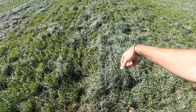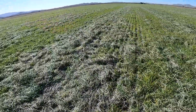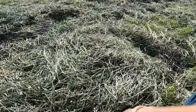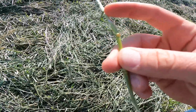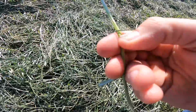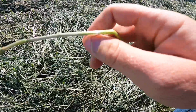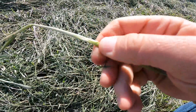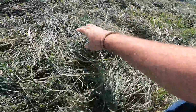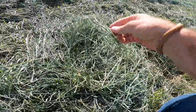What I don't like are these clumps. There's some clumps around here. These clumps just won't dry out. That's what's nice about the tedder. You can run it more than once through a field. That's where all the moisture hangs out, right there, right in that thick spot. I call it a knuckle. I don't know what the technical term is, but those have to be dry. But just these clumps, like we're on a little clump right here, won't dry out.